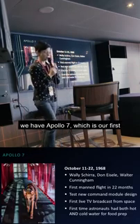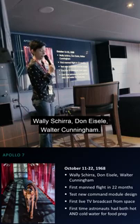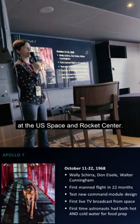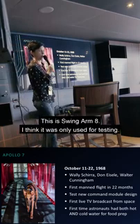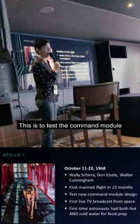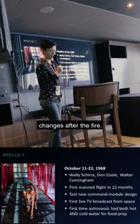Alright, 22 months later, we have Apollo 7, which is our first manned mission after the Apollo 1 fire. Wally Schirra, Donn Eisele, and Walter Cunningham. This is Kuiper walking down a gantry at the U.S. Space and Rocket Center. This is Swing Arm 8. I think it was only used for testing. This was to test the new command module design. They made hundreds of design changes after the fire.